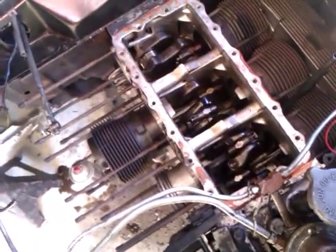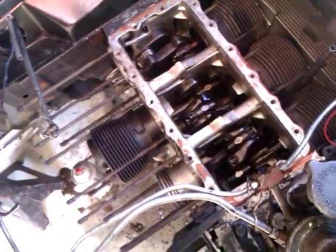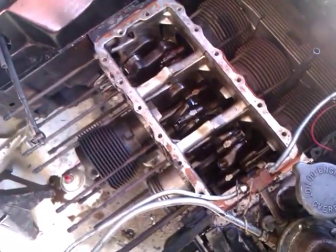So got some left bank rebuilding to do here, and I don't think I have any pistons. I might have to hunt some down. I'm gonna go look in my van full of Corvair junk and see what I got.